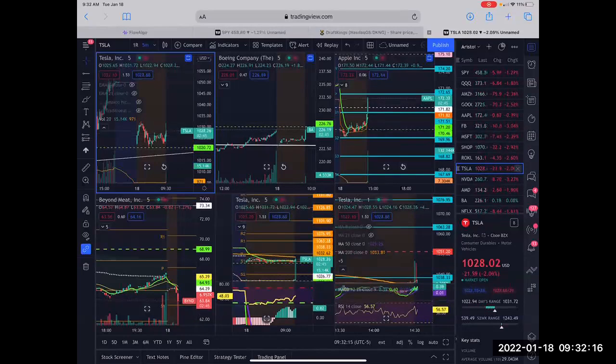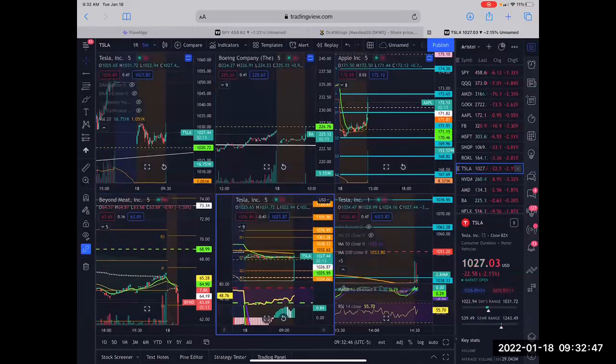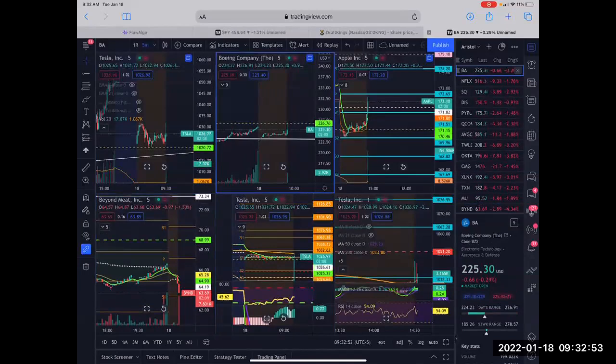Let's see what we got. Tesla doing this thing. Options. I'll put my stuff in sidecar mode later so we can take a look though. But I'm basically watching the top ones like Boeing and what you call it.